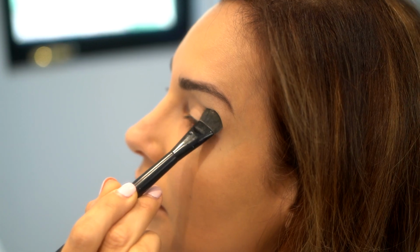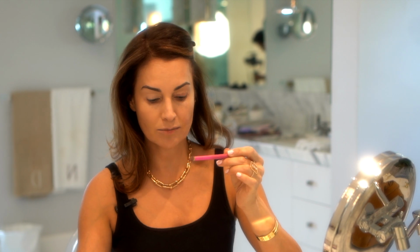I put it over the entire upper lid, which is very important to do. And then I am going to take an angle brush to do the shadow. I first do all of the powders before I do anything else. So I always like to do the eyes first because all the garbage that falls, we're gonna remove, and it is important to do so.